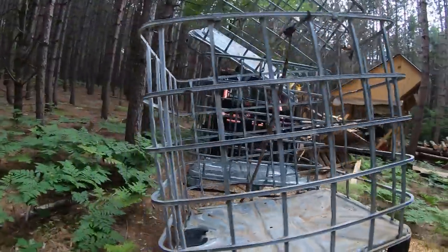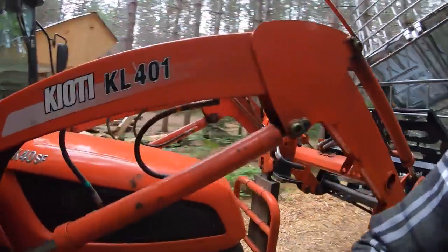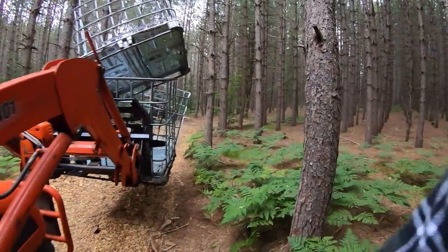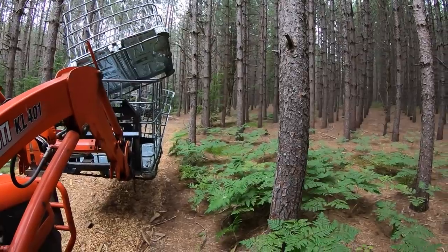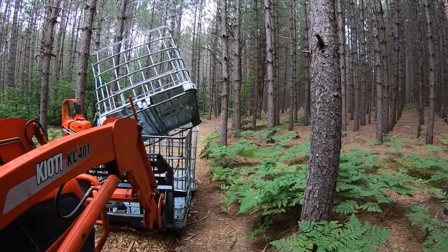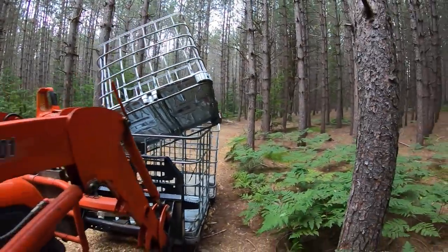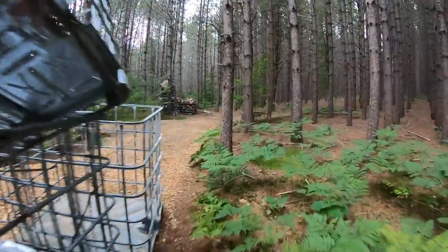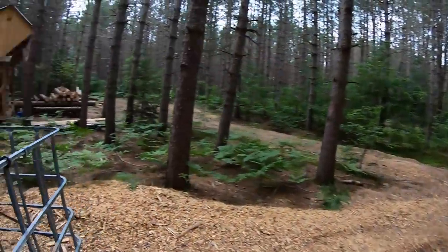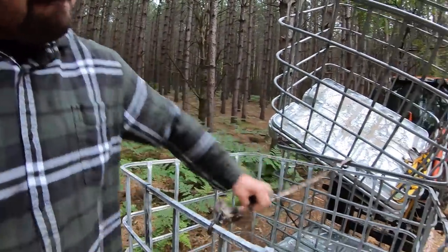All right, that's a bit of a sketchy endeavor there. Let's get away from that. Actually, it's all strapped together, so it's not too bad. Down here, and I can feel the rain coming. Sort of the way of the world, right? You just get everything set up and then the rain hits you.